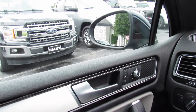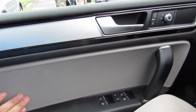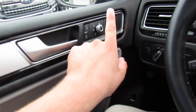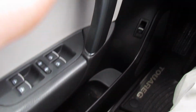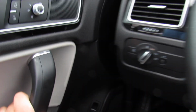Up top on the door, it's all typical Volkswagen, nice, high-quality padded material. You have more of the light leather around here, as well as padding on your armrest. All four automatic windows, power locks up here, as well as your heated power mirrors, your rear child lockouts as well. Down below, storage, your trunk release. I also did forget to mention, this one, of course, has a full power driver's seat.